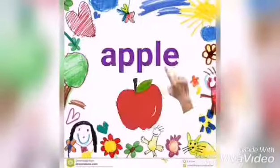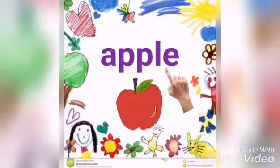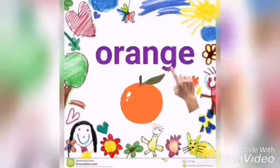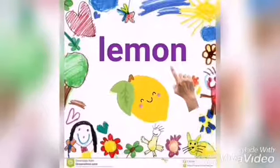Finger point, children. Apple. Apple. Very good. Now finger point. Orange. Orange. Again. Orange. Good. Finger point. Lemon. Lemon. Read again. Lemon. Very good.